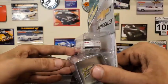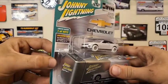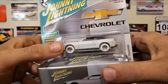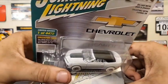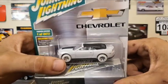But I really wanted it. It's a 5th generation Camaro. It's got my taillights, and I really just wanted to have a White Lightning version of that. So this, obviously you can see here, is supposed to be silver. We have white paint, white base, white tires, and chrome interior on this one. Usually you get gold interior, but chrome interior is still pretty cool.